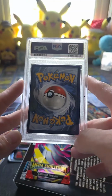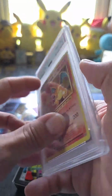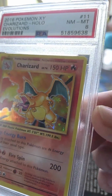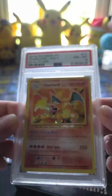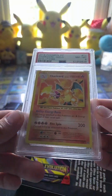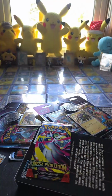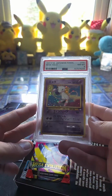I didn't grade this card. I purchased it. It is a nice card. It's clean, so you gotta make sure when you buy a card that the card inside there is what you want. So if I was ever to crack this, I would have a nice Charizard. I mean, yeah, it's not perfect, but it looks pretty much perfect. My Grail card right now is my Mew. I personally love this card.